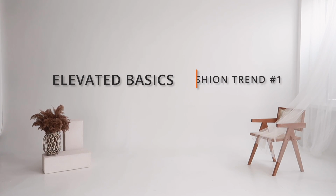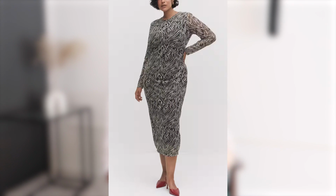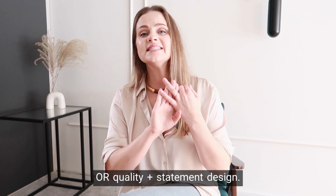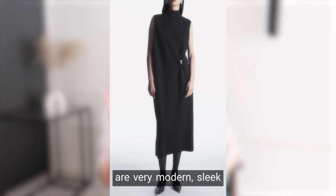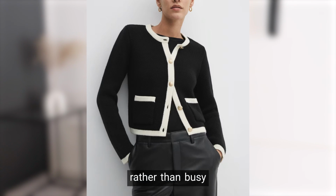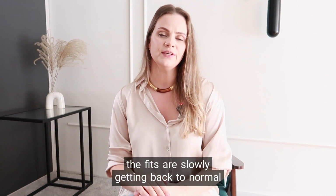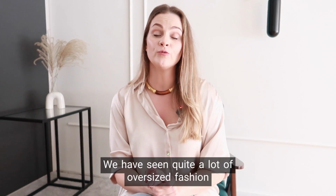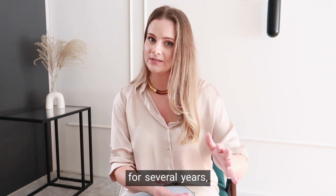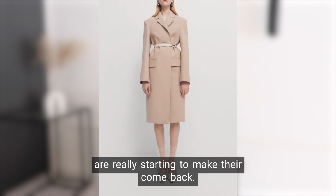Elevated basics. There are two important elements to this trend: quality and simple design with a twist, for example, extra long sleeve, sheer fabric, padded shoulder, or quality and statement design. However, those extra details on basic pieces are very modern, sleek, and sculptural rather than busy. In addition, good news for someone who has been waiting for this: the fits are slowly getting back to normal. I mean, fitted. We have seen quite a lot of oversized fits for several years, I guess now, but more fitted versions are really starting to make their comeback.